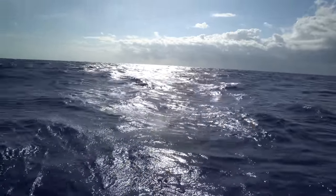It's always really hard to tell how rough it is on camera, but it is pretty rough out here and we got some big swells going on. I wish you could tell through the camera. It's pretty crazy.